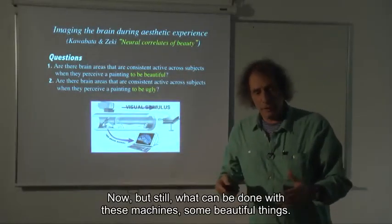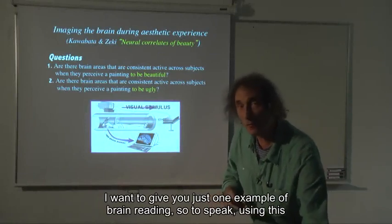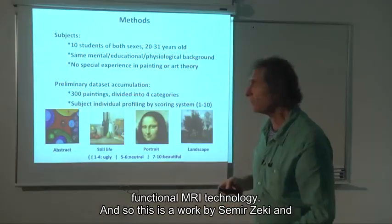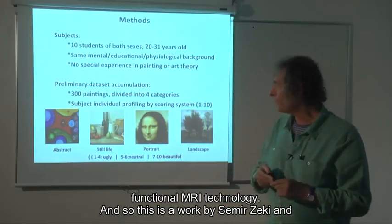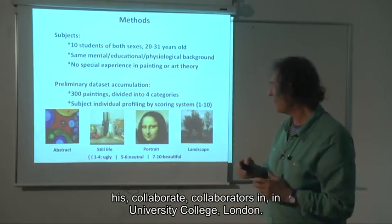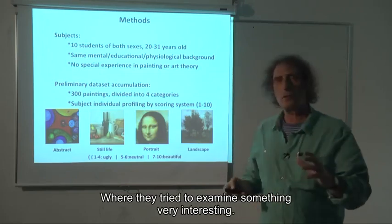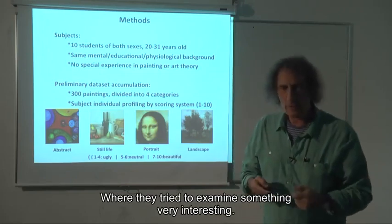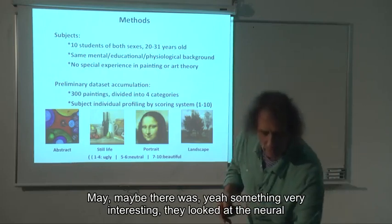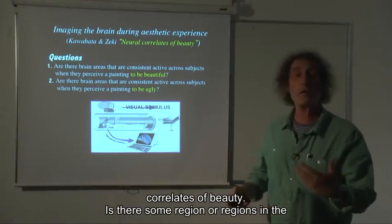Now, but still, what can be done with these machines? Some beautiful things. I want to give you just one example of brain reading, so to speak, using this functional MRI technology. This is work by Semir Zeki and his collaborators at University College London, where they tried to examine something very interesting. They looked at the neural correlates of beauty.